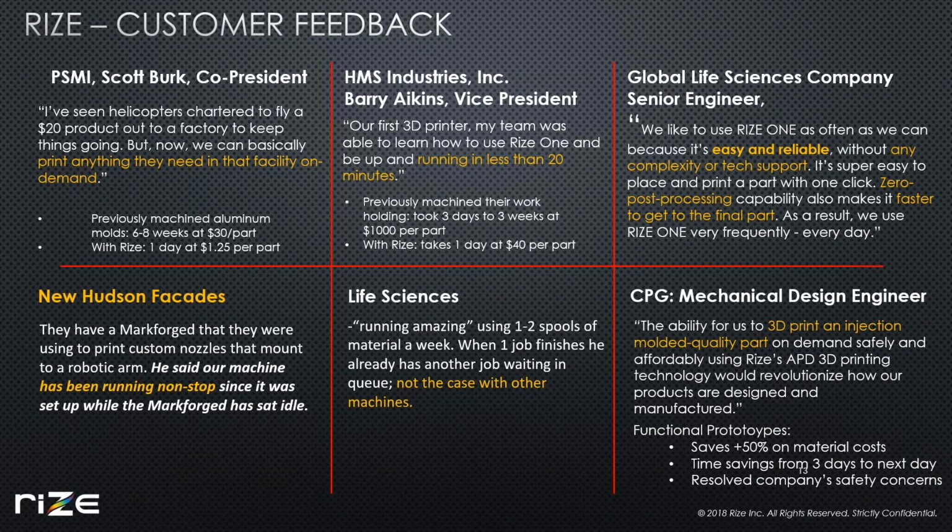And they are inspecting 4 to 5x more parts than before, which means the end quality of the parts that are going out is very, very high. Here's another case of a life sciences company. They are using 1 to 2 spools of material a week. When one job is finished, there is another job already waiting in the queue. Not the case with the other machines.